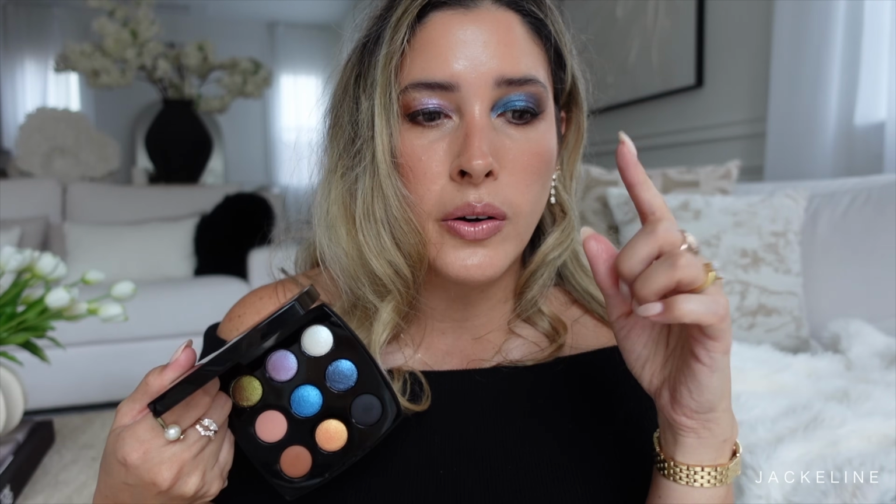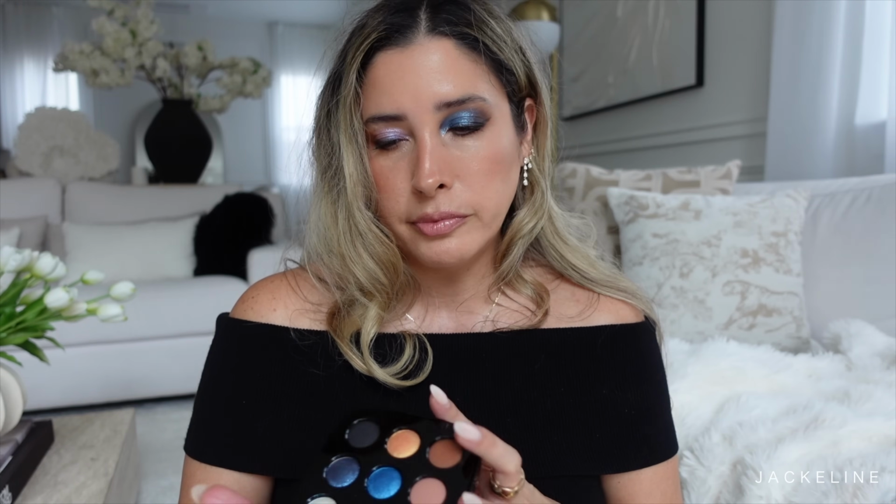But then you know what is worth it for you. I can tell you one thing, zero fallout, blendability superb, even with the black shade, non-patchy, no fallout with the shadows that have a little bit of shimmer too. They're very elegant and they have full payoff. Full payoff. This is very fun and different from Chanel. I think, yeah, this is so worth it.